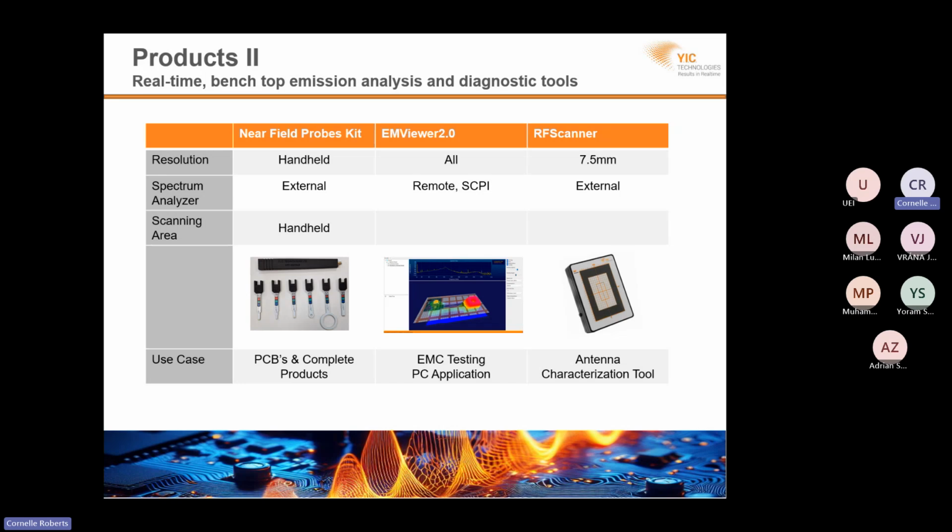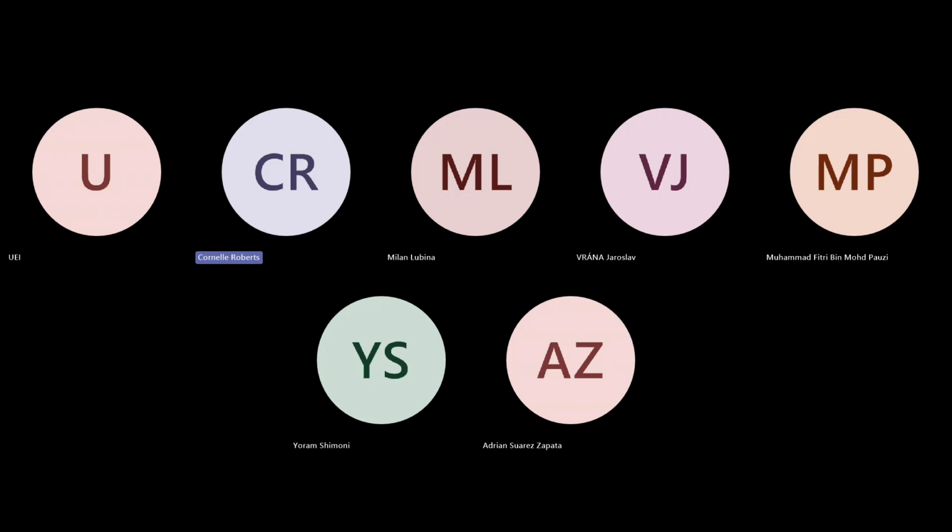If you need more information, please come through to us and we will help you. But at this point, I'm going to stop sharing now and hand you over to Yoram, who will show you a live online demonstration, and we'll also go through the characteristics on how to troubleshoot some of your EMC challenges. So Yoram, at this point, I'll hand over to you. Thanks very much.